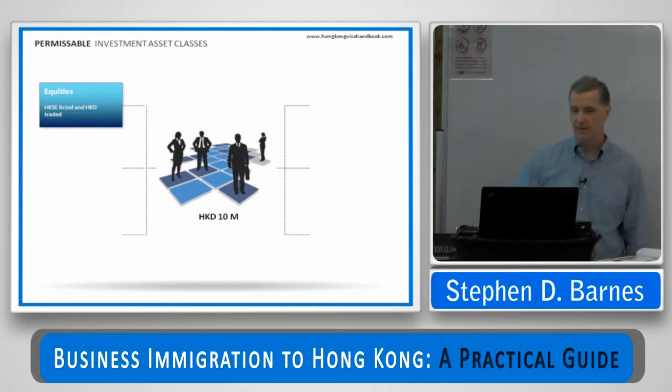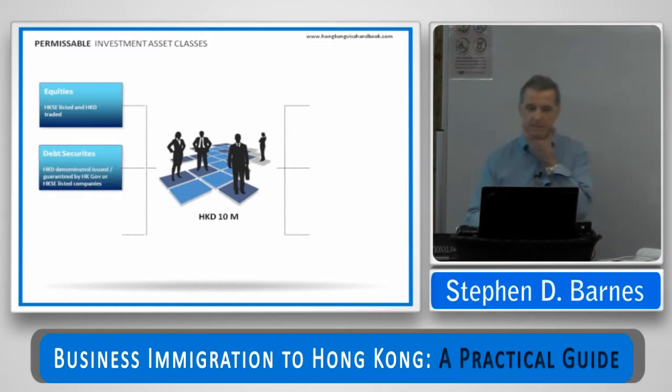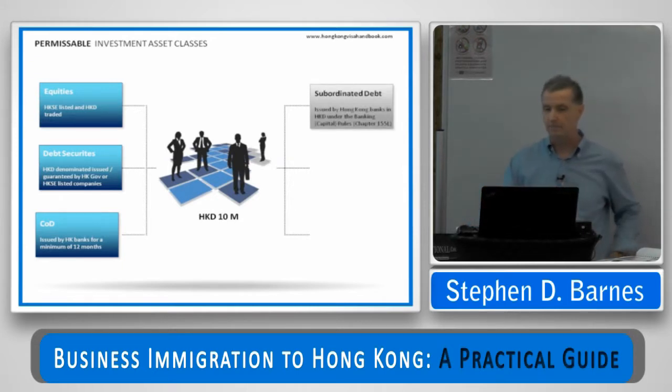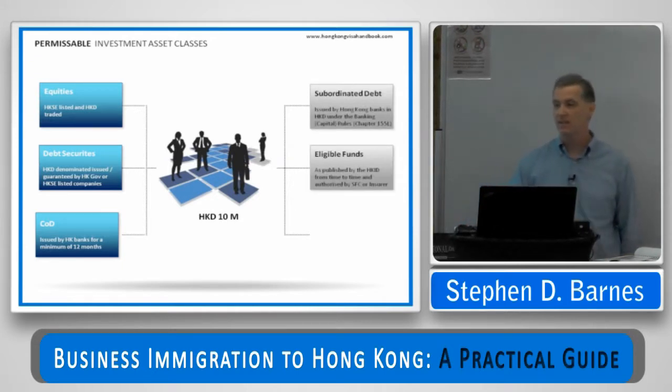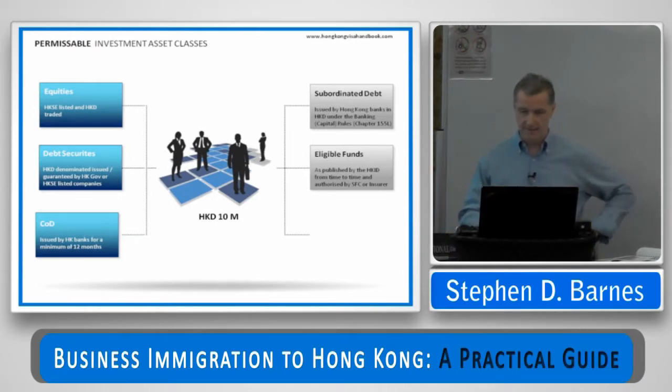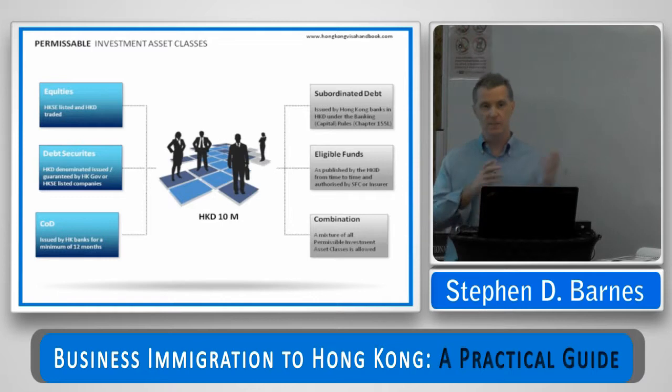Well, Hong Kong listed equities, Hong Kong dollar traded, Hong Kong denominated government or listed debt, certificates of deposits issued by Hong Kong banks in Hong Kong dollars, subordinated debt, certain funds which the Immigration Department approved from time to time as being capable of qualifying under the program, and a combination of all of this, but not real estate.